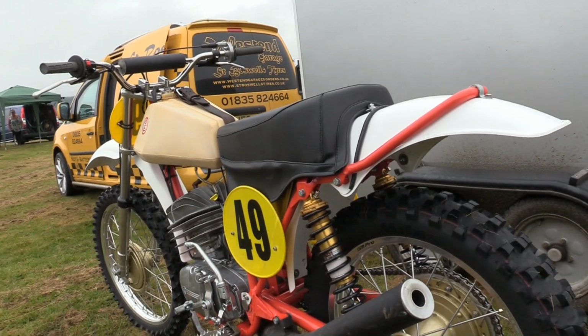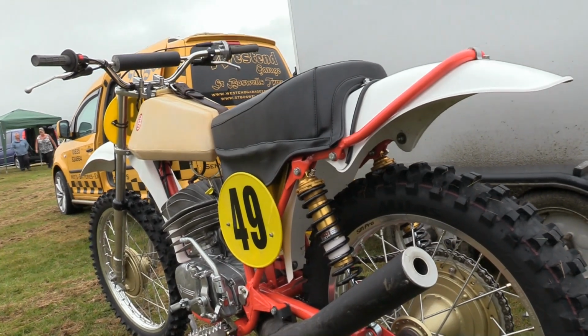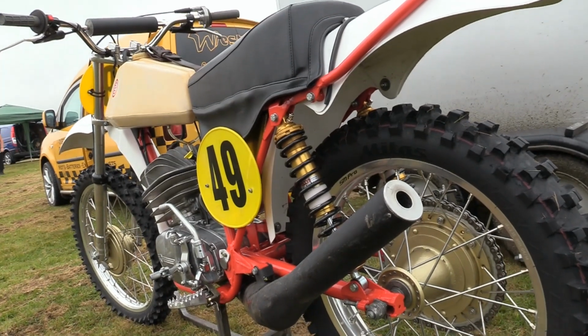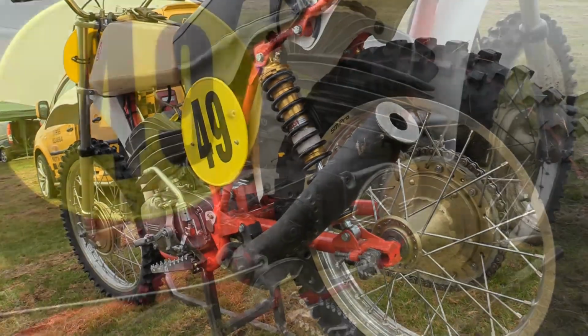Now again, a nice set of Falcon rear shocks on this bike, and an upgraded replacement exhaust expansion chamber, which again are very popular parts to replace on these CZs.